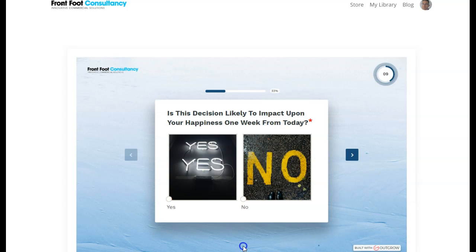So here with this tool we have 3 quick tests to see if you should make a quick decision or stop, reflect and take some more time on the important decisions.